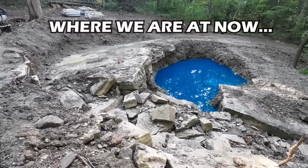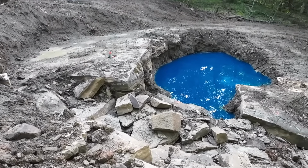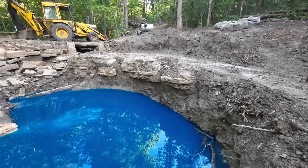With the waterfall feature on this rock here, it's overhanging. So it'll get pumped up through the pump, go through the filtration, hopefully a salt water system, and then come down back over this as a waterfall into our little plunge pool. I think it's gonna be pretty cool.